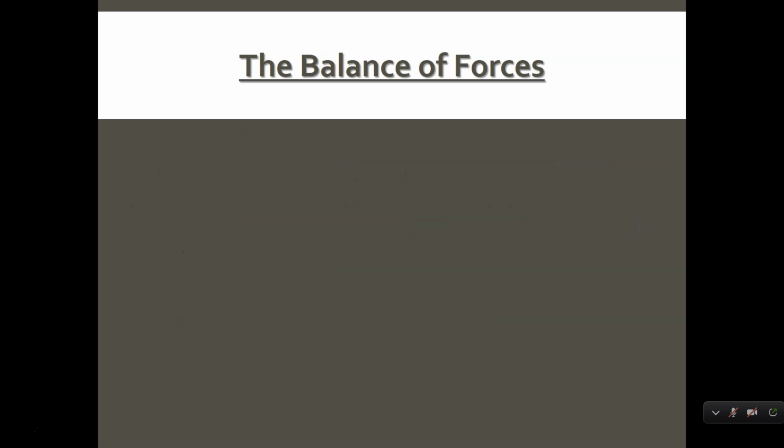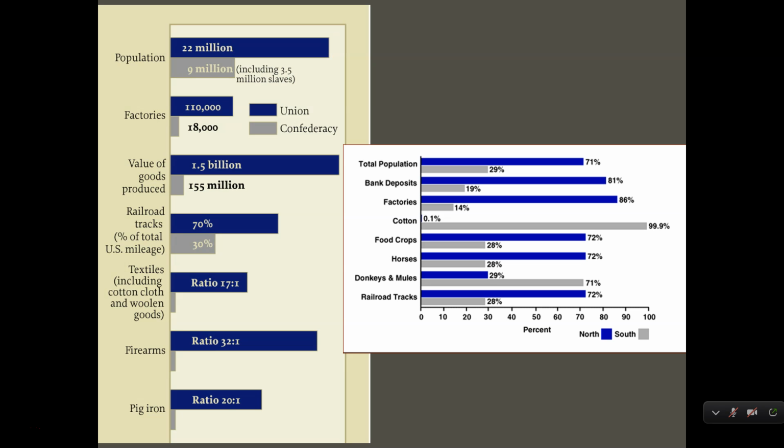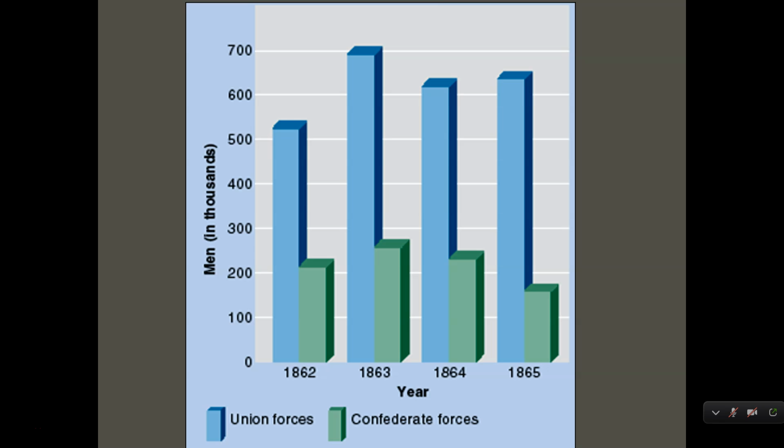All right, let's look at the so-called balance of forces, see who's got the advantage in this war. And let's be honest, it's not even close. Okay, so the Union has more people, more factories, bigger economy, more railroads, more textiles, more food, more horses. I mean, they outnumber the Confederacy in pretty much everything that matters, especially things like firearms. We're fighting a war here, and it's a 32-to-1 advantage for the Union. On paper, the Union really can't lose this war.